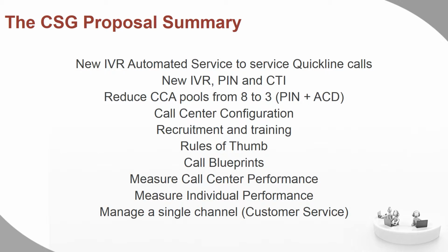On recruitment and training, CSG recommended that the agent experience requirements be reduced. That is, hire younger staff with less experience when attrition reduces the workforce. The current call center agents were too highly paid. They also created rules of thumb for understanding requirements and telephone etiquette. Blueprints were created for scripted interaction with customers or brokers.